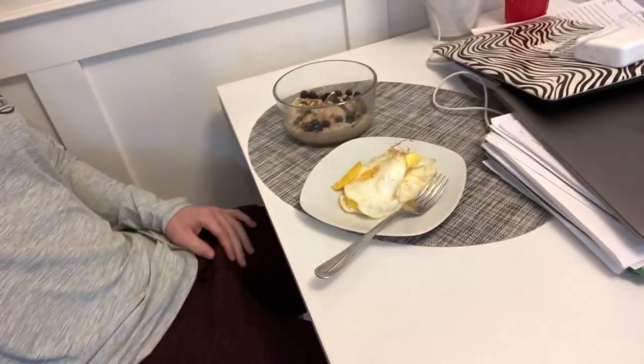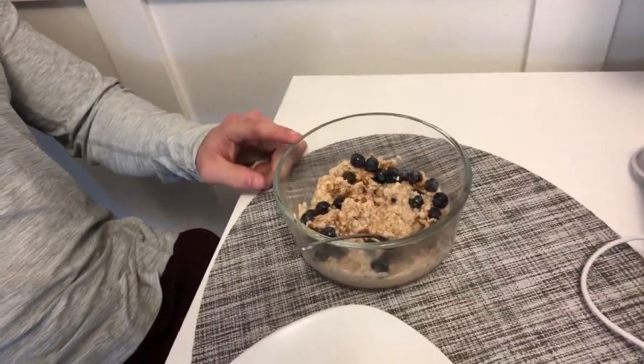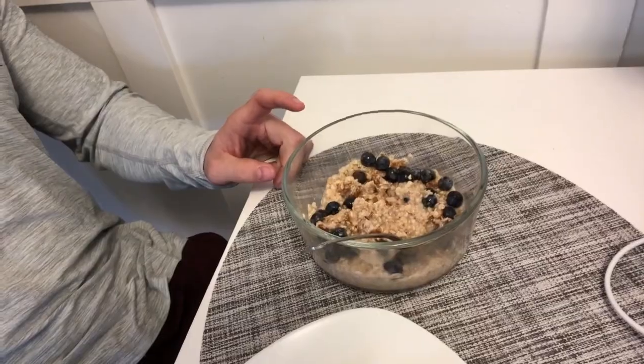So right now we're getting meal one in. We got our 2 eggs per usual, scoop away 60 grams of oats, some cinnamon, and half a cup of blueberries.